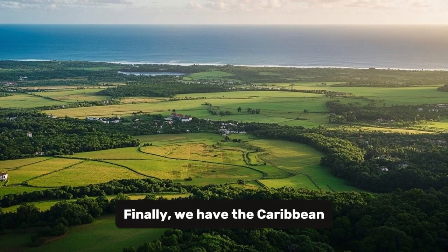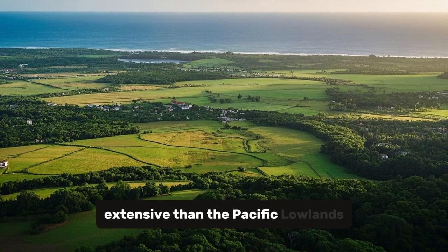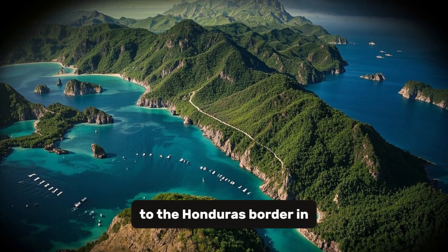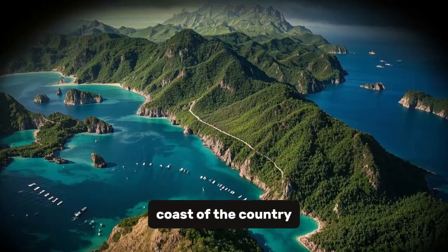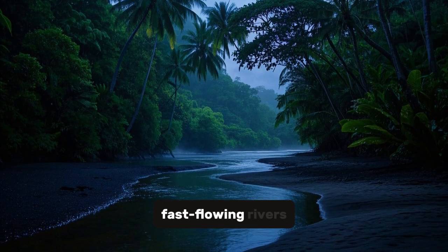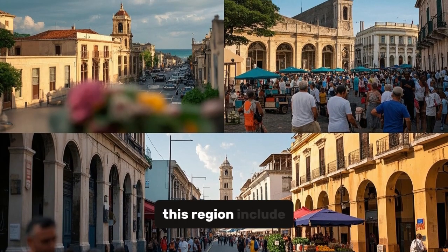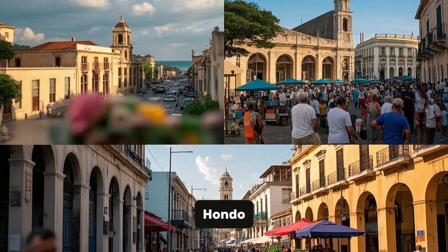Finally, we have the Caribbean lowlands, which are broader and more extensive than the Pacific lowlands. This region stretches from the Belize border in the north to the Honduras border in the east, and includes the entire Caribbean coast of the country. The lowlands are characterized by dense rainforests, fast-flowing rivers, and black Caribbean beaches. Some of the important cities in this region include Puerto Cortez, Livingston, and Rio Hondo.